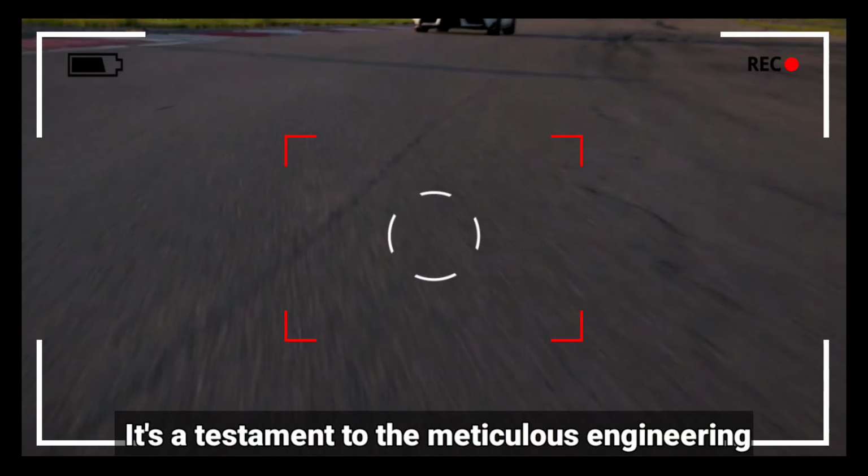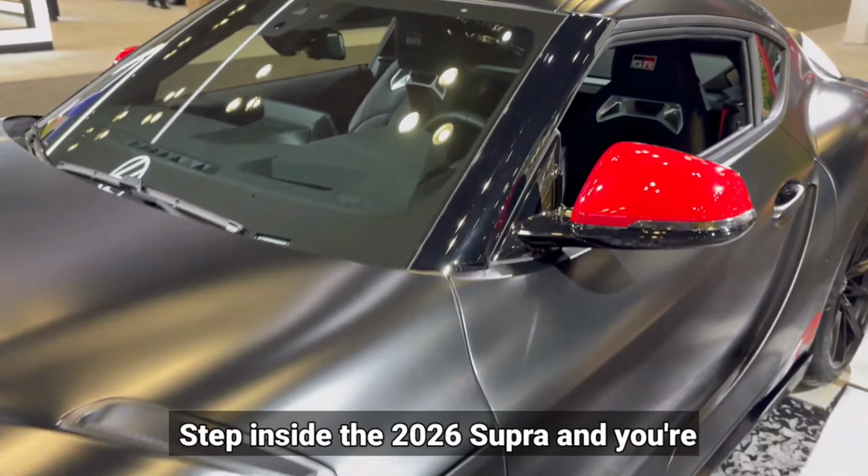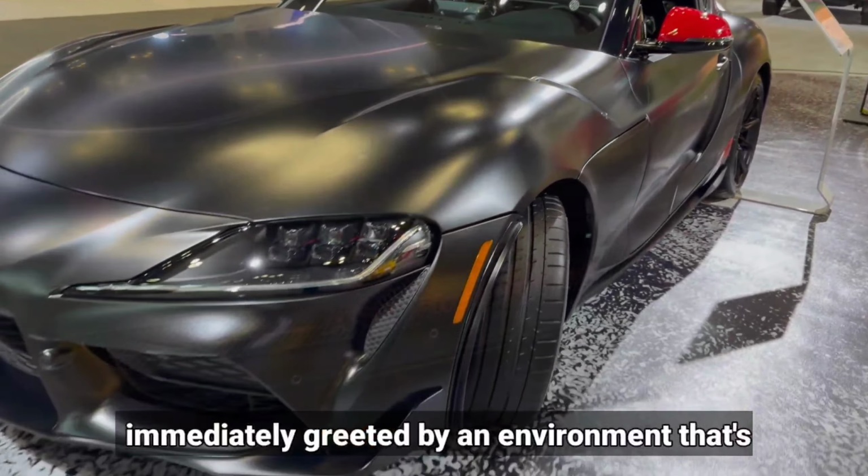So we've established that the 2026 Supra is a beast on the outside and a rocket under the hood, with handling that will make your jaw drop. But what about when you slide into the cockpit? Does it live up to the promise of the exterior? Let's find out. Step inside the 2026 Supra and you're immediately greeted by an environment that's unmistakably driver-focused. This isn't a family sedan. It's a sports car through and through, designed to put you at the center of the action.